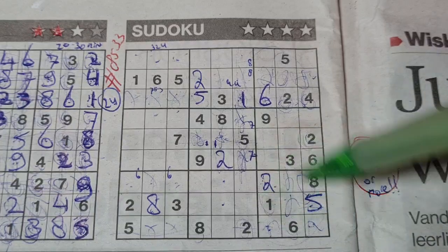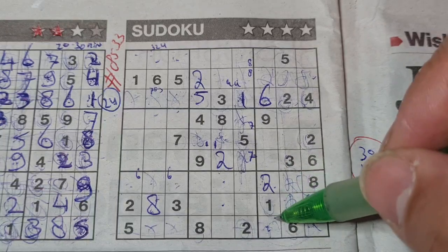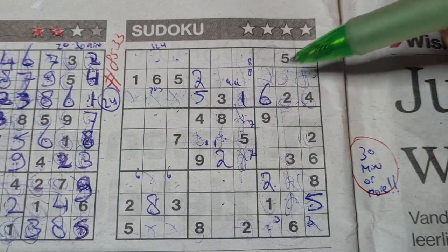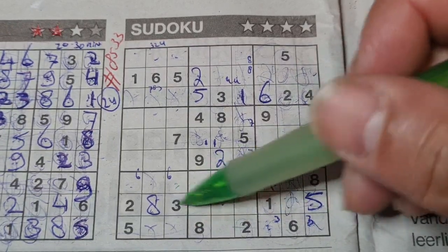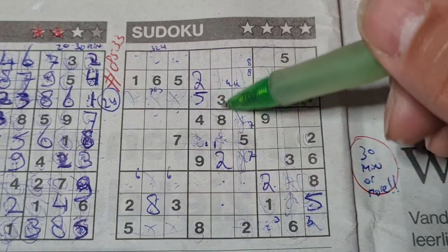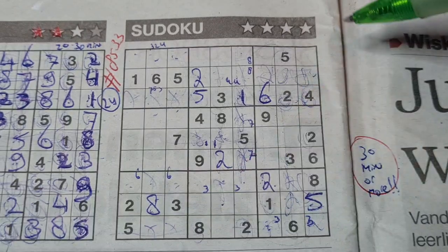4 missing numbers in this big square. One of the missing numbers is 3. We have a 3 in this column, no 3 in these 2 boxes. So 3 could be here, could be there. So we have a 3 in one of those 2 boxes in the last row, 3 in a row. Only 3 places left, the 3 should be here or there. We have a 3 in this column, no 3 there. 3 could be here, could be there.